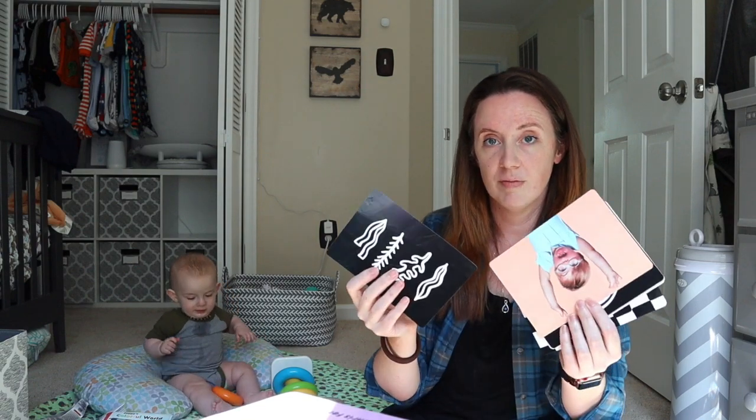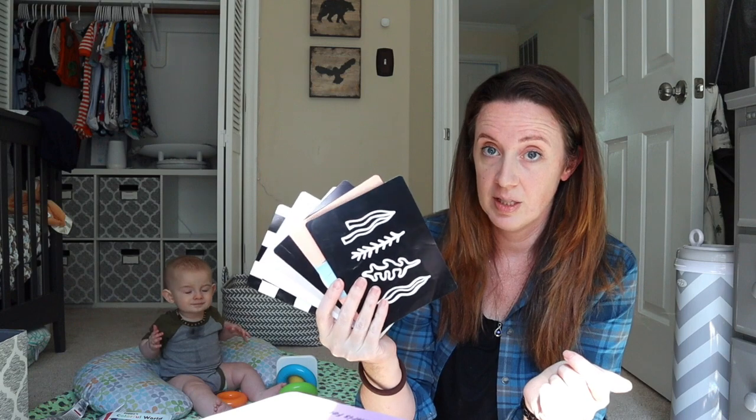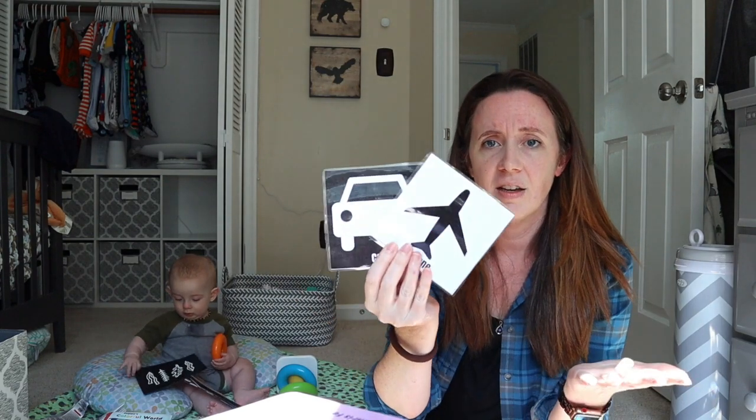We also got these Montessori-esque cards. Some of them have real life pictures, some of them are black and white. He is obsessed with these as well. I don't know if you technically call them books, but he likes them. Do you have to get a Lovevery membership subscription to get these? Absolutely not. I did another video a while back on DIY toys, and it included these. These are just things I printed off Pinterest and had laminated. You don't even have to do that, and he loves these as well.